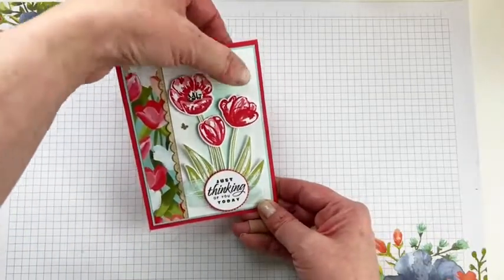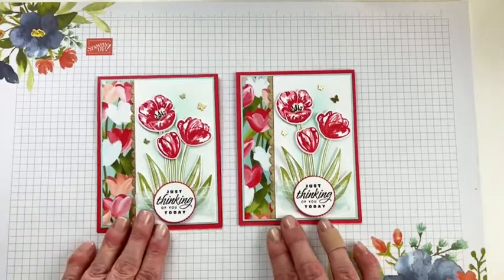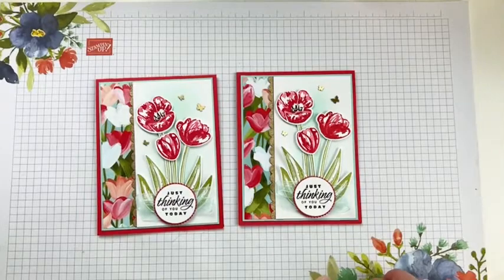Don't you guys love these cute little butterflies? I just think they're so precious. So here are our cards side by side. I think I did pretty good mimicking it.